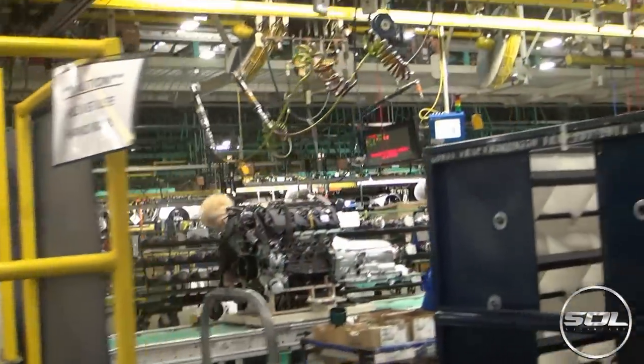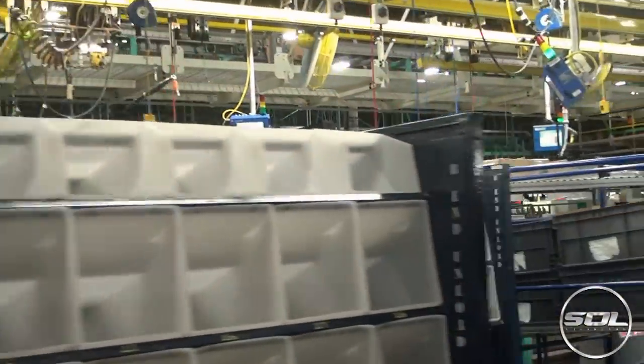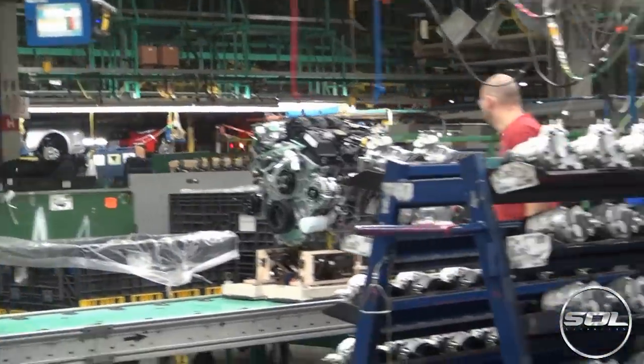By team members on your right. On your left, team members are installing various components, such as the air conditioning compressor and generator, to a wide variety of engines.